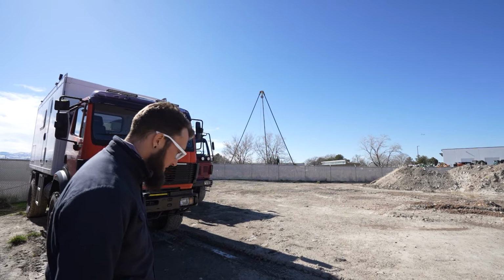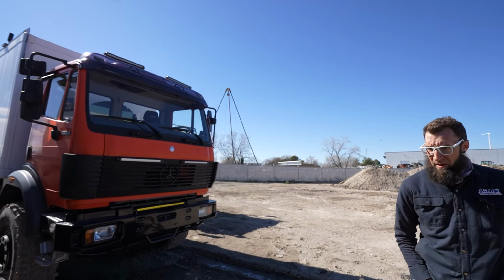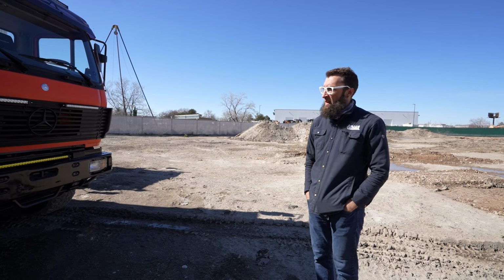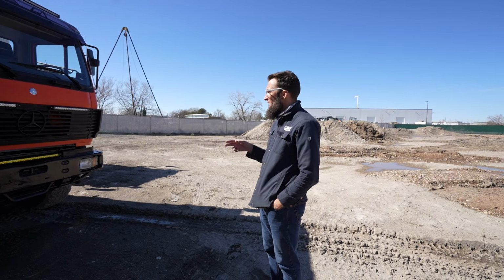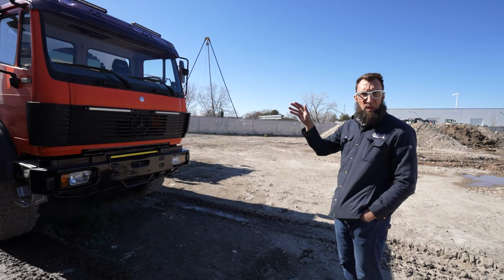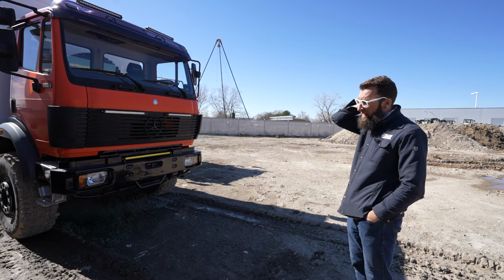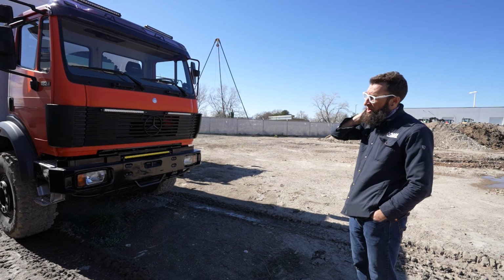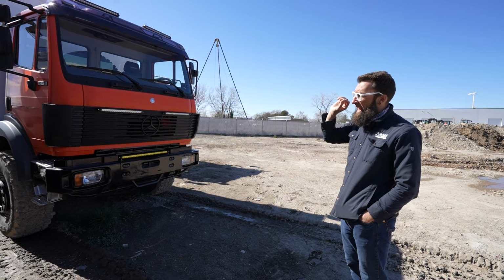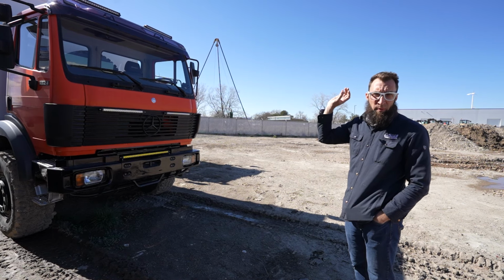We lovingly call this the boneyard. It's a big old muddy dirty parking lot, but the trucks that we have out here, this is one of our first expedition truck builds. I found the truck out of Canada. The owner had imported the truck, had built the box, and had done some work on the inside, but we ended up just gutting that.